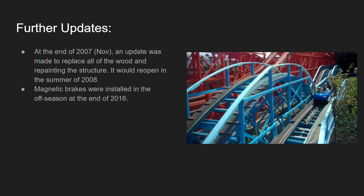Then, at the end of 2016, at the start of the off-season, magnetic brakes were fitted during the final brake run into the station, because previously, similar to Blue Flyer pictured here, you had to manually pull the brakes. Of course, you can still see that operational in Blue Flyer, but no longer in Nickelodeon Streak, which similarly got some new magnetic brakes. The coaster would then reopen in April 2017, but then proceeded to have many issues, more than it did with the manual brakes.